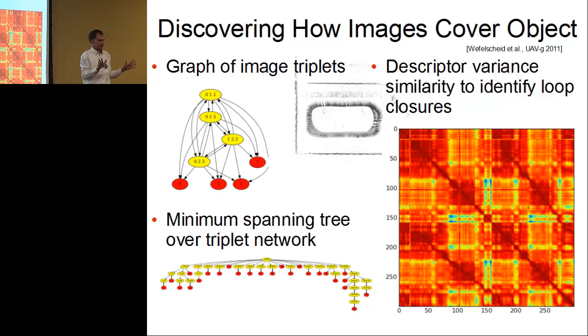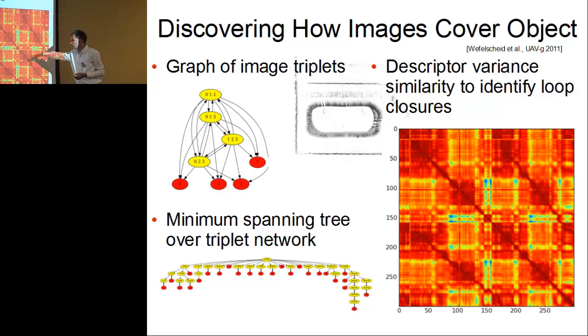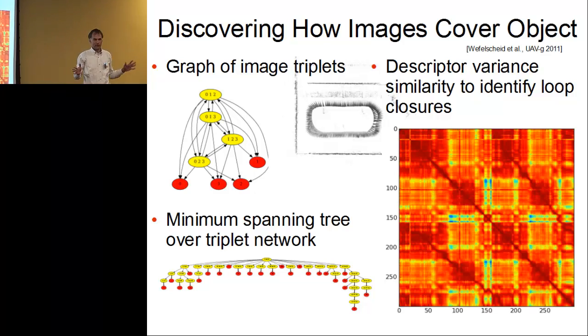And the closer you are to that optimum solution, the more reliably you are getting the optimum solution and don't get stuck in a local optimum. Well, that's basically the art of processing. And these two steps of analyzing the graph structure of the triplets and finding the loop closures help us to get an initial solution prior to the bundle adjustment in order to find that optimum.